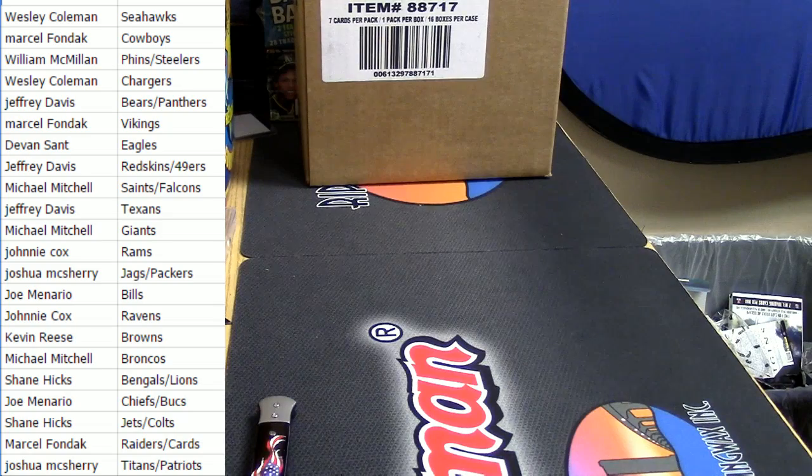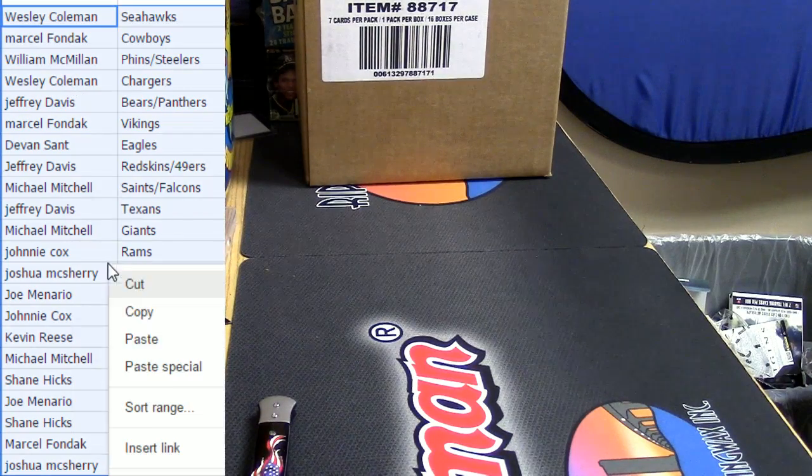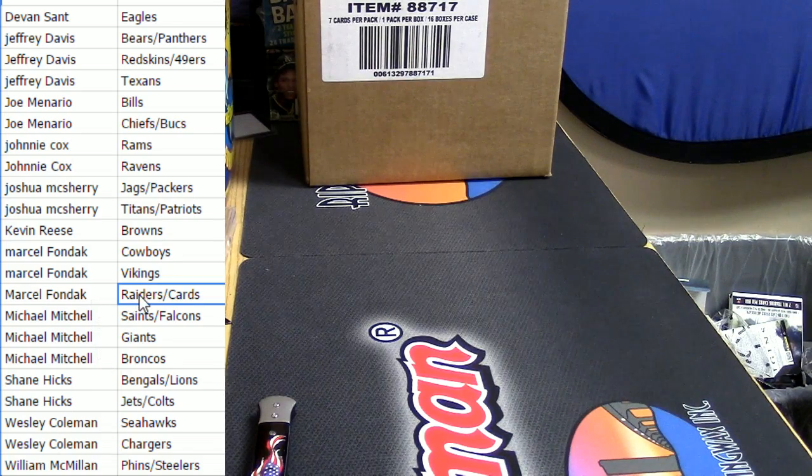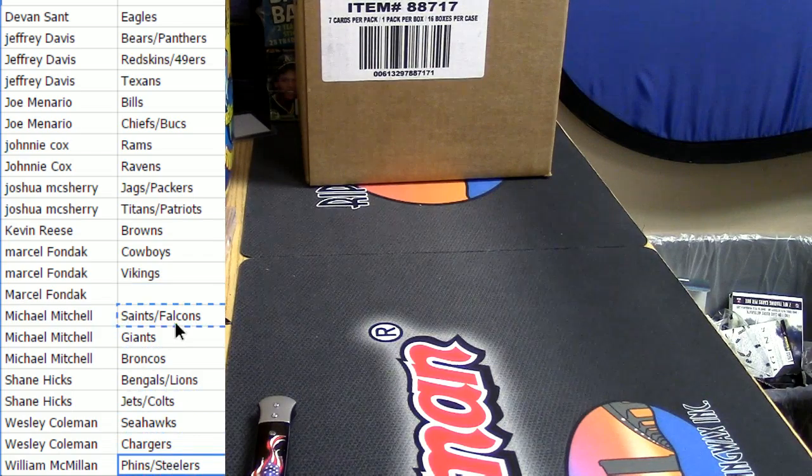What is this deal exactly? Let me make my life slightly easier. Fins and Steelers for Raiders and Cards. Grizz, this is agreeable to you. Okay, let's do this thing then. Let's do this thing.